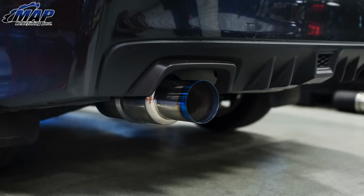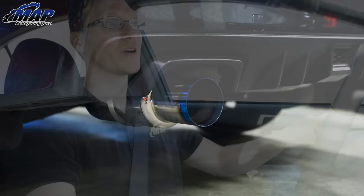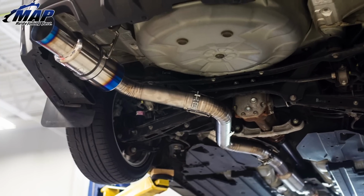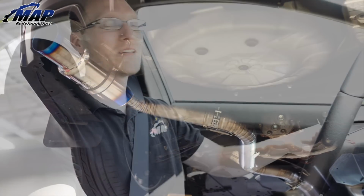Second biggest thing, obviously, this is a single exit, so it doesn't have the quad tips that the stock exhaust has, or some of the other aftermarket ones. That's either good or bad depending on how you look at it. I didn't think I'd like the single exit on the car, but so far I think it's kind of cool. It definitely has a purposed race car look to it. So yeah, it's kind of neat. It's got the burnt tips on there too, which some people like as well.